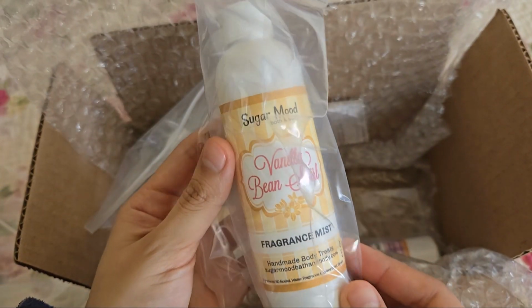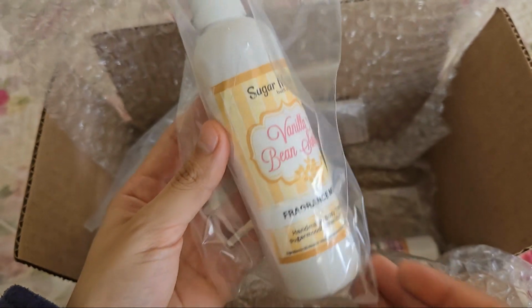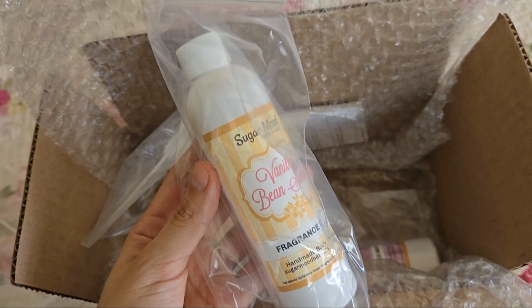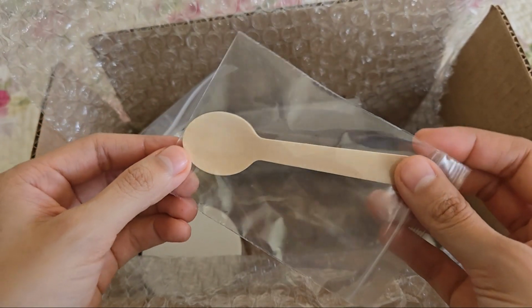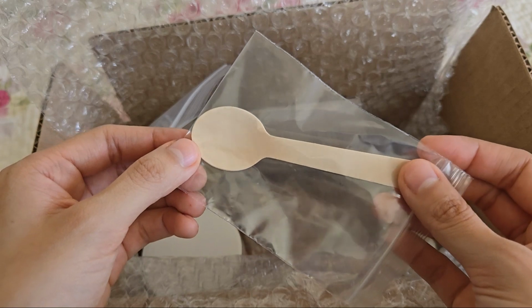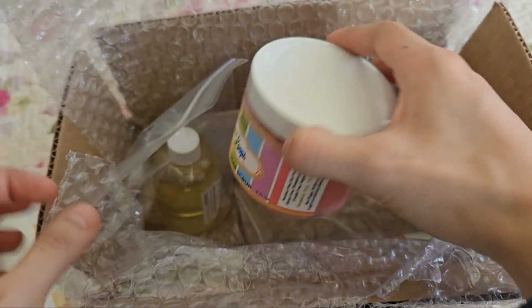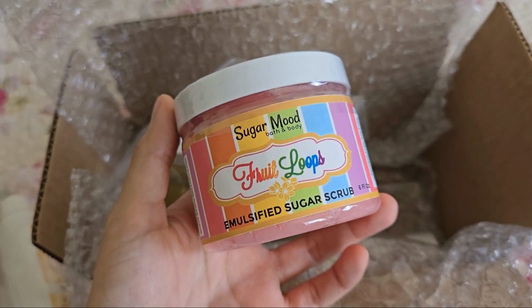And then here we have the vanilla bean swirl. I love how the packaging almost seems like a very fun, whimsical carnival. There is a wooden spoon included. I'm assuming that is for either the free sample, which is the whipped soap, or the body scrub, which I was really excited to try, this one, because it was the last of the Fruity Loops scent.